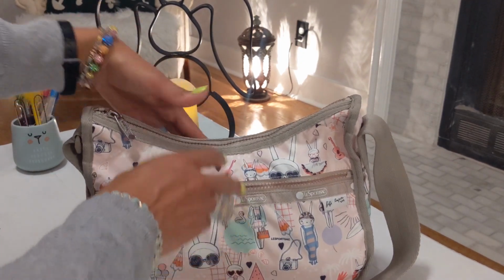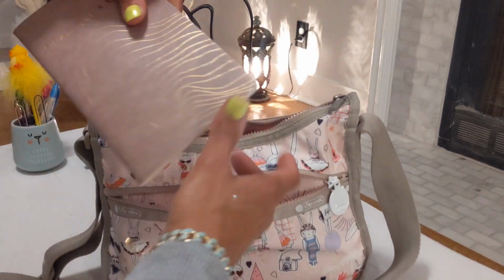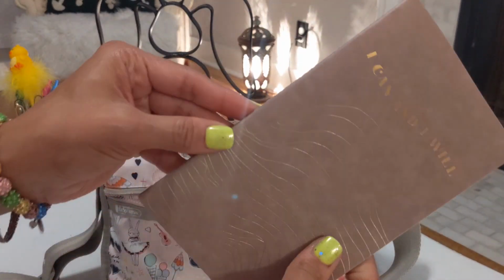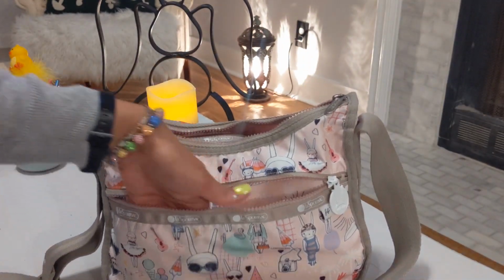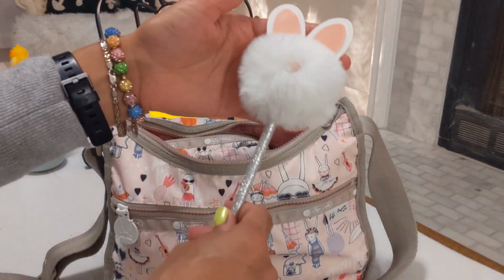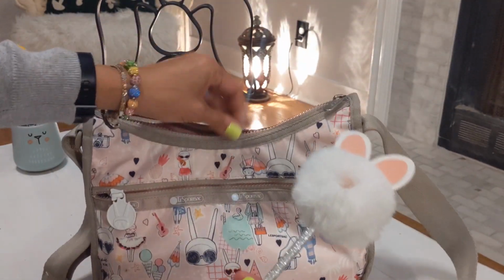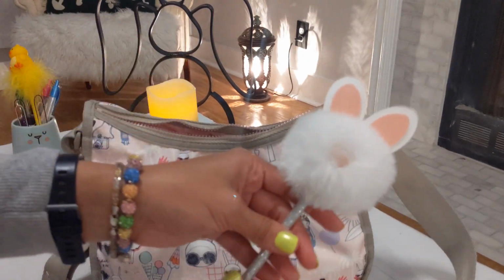And right now it's stuffed, but I'm gonna go ahead and open it up. Or actually, I'm gonna show you what I have in here first. And in here, I just have a small notebook. And this is from Anthropologie, and this is just for my notes. And I like them small and compact like that, so they're not too heavy when I'm carrying them around. That is all I have in there. And the pocket goes all the way to the bottom. So that's that. And then this is what it looks like on the inside. It's packed, but it is small, or I would say medium size, but you can pack it.